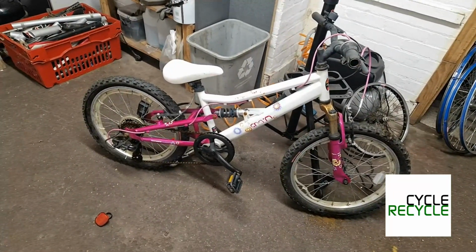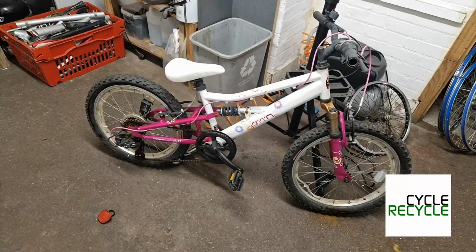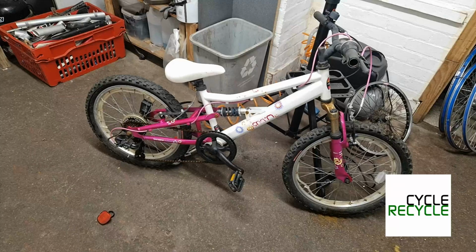Right then, so that's that one done. I'm going to have a little tidy up, and a cup of coffee, I think. So I've just chopped up 3 frames. I think there was a Falcon, a Carrera, and a no-name one. I've also chopped up some wheels to go in the pile. I'll show you really quickly the pile.